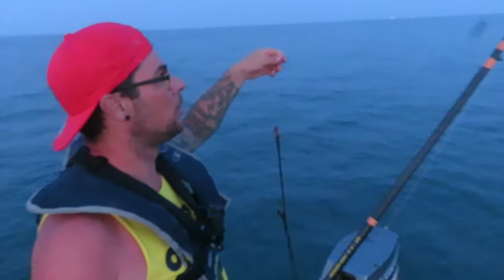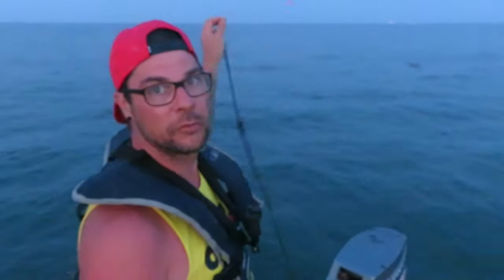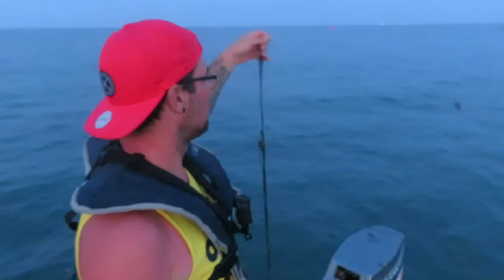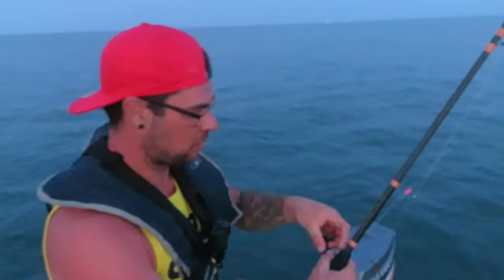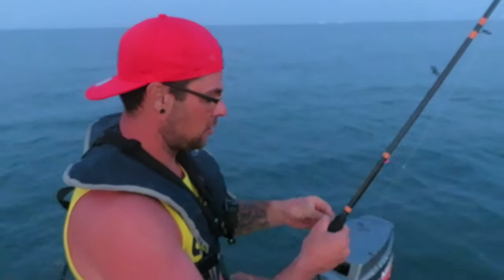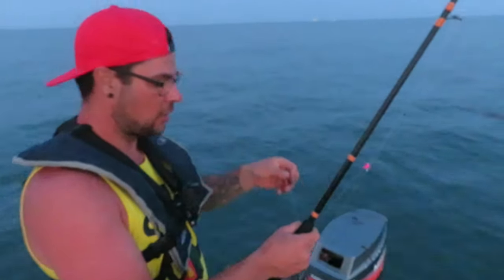So yeah, rigged this back up. It's just a simple 3-hook rig, 3-down, running ledger style, with size 2 hooks, baited with frozen blacks. Bream seem to be loving that at the moment. Not taking anything else apart from the blacks. Squid strips not being touched. So yeah, we'll stick with the frozen blacks and see how it goes. We'll catch up in a bit.